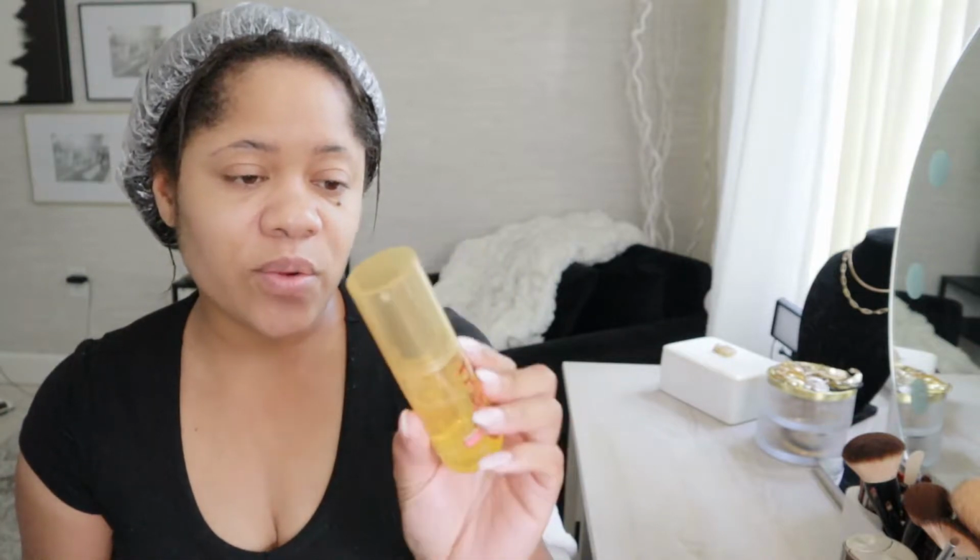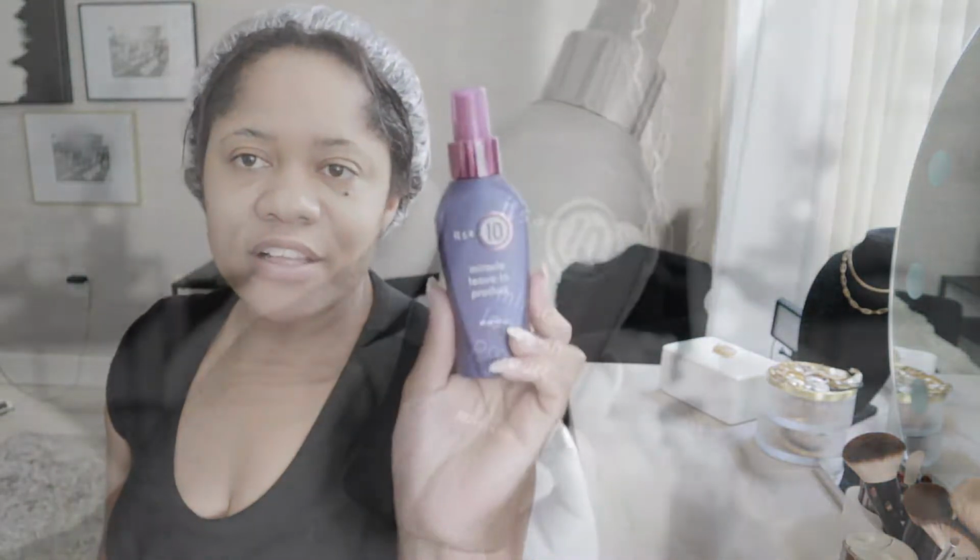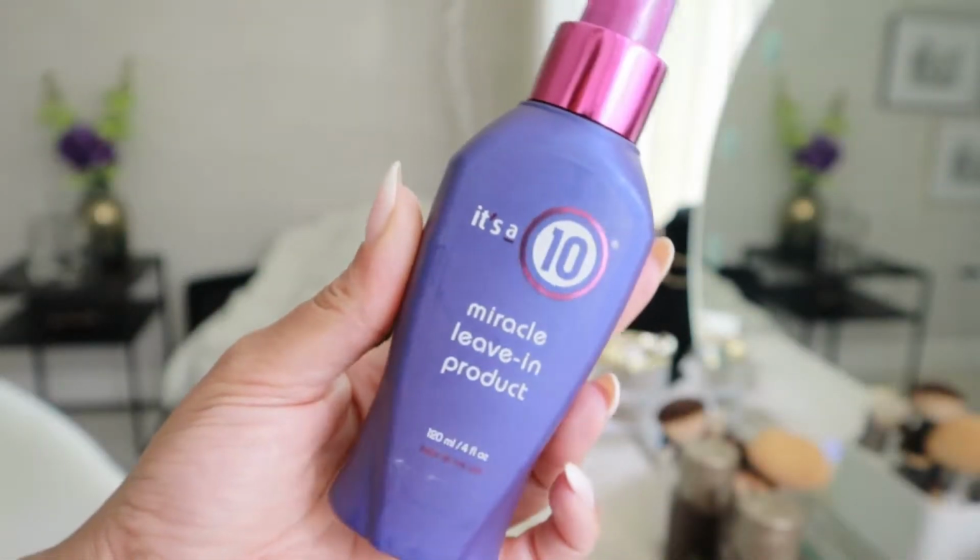And this is the Shine Squad Mist, and it's also a heat protectant. You just need 2 pumps. They say 2 pumps. I use more than 2 pumps, but those are the products I'll be using. And also I'm gonna use the It's a 10 Miracle leave-in product. This is great as well.